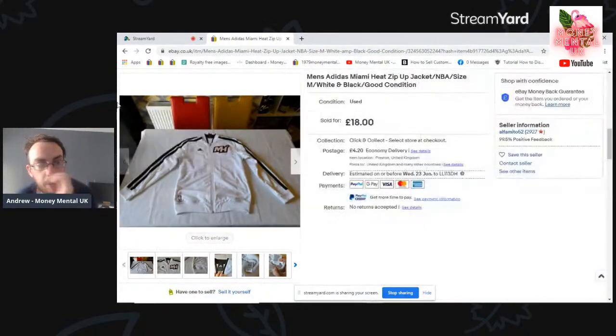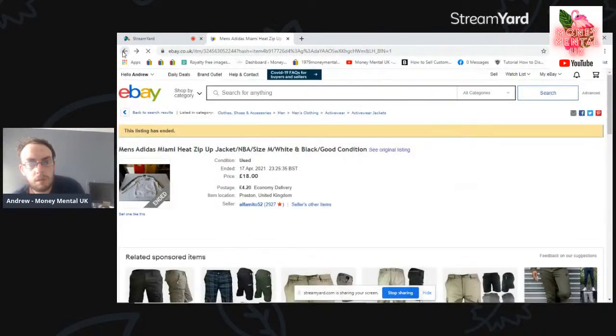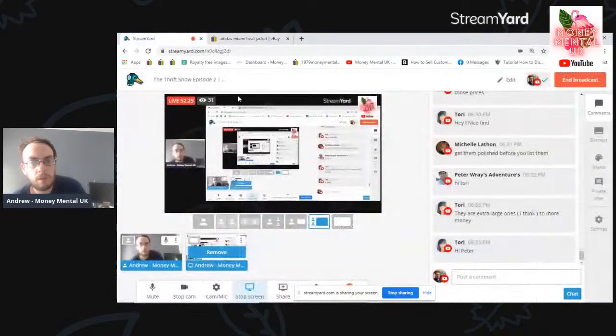So he's got 22 quid on that. So we'll say 22.95 now. I will probably list it for more, because even though it's a small size, there is no competition. So I will probably list it for like 30 quid or so. But say now we'll say Adidas NBA jacket. It's got £6.50, we'll say £22.95. Which is okay. All right, let's see what else we've got.